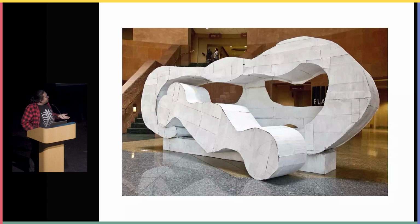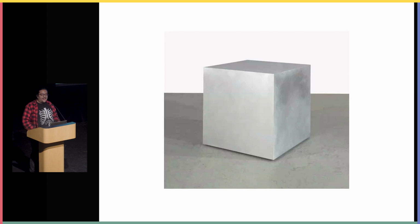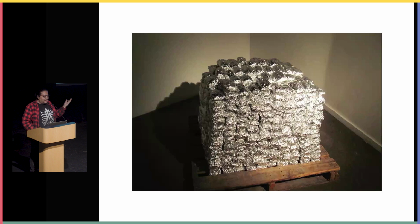And so I started looking at work by artists like Donald Judd, who I just couldn't believe, and I still can't sometimes, that these people can get away with this. Like, this is a metal cube. Oh my God, that's wild. So I wanted to make my own versions of them, tongue-in-cheek and in the old Chicano tradition of parody. And so here's my cube, 1,095 tamales.